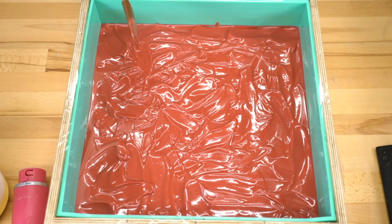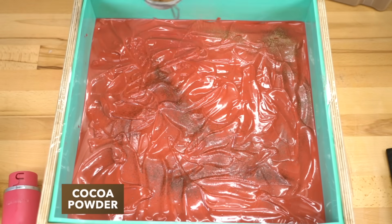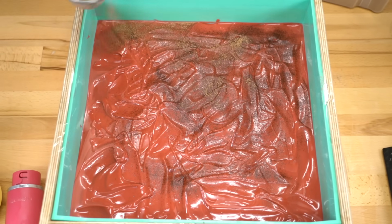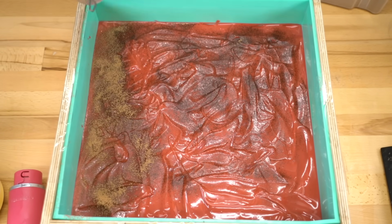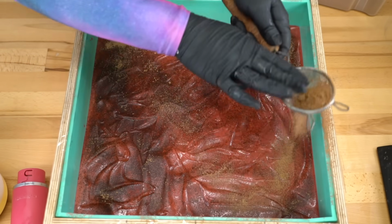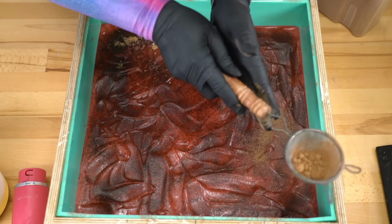Okay, perfect. Put a little cocoa powder on the top here. I love a cocoa powder mica line because it turns such a nice dark color in a soap. And I'm actually using it today to separate two very different colors. They're very stark. I really wanted to do another kind of wintry month.